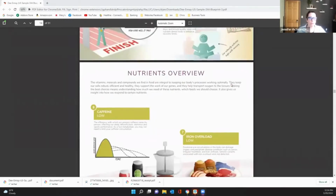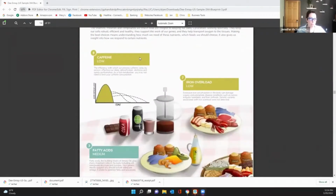So next we go over the nutrients overview. This is an area that most often adults want to know about. Is your caffeine response low or high? You may be one of those people that knows, I just cannot have caffeine. It makes me crazy. Or you're one of those people who can drink it right before you go to bed and it doesn't bother you at all. Child specific, there are a lot of caffeine additives. There's a lot of caffeine in children's foods these days that might give you an indication of where some of the behavioral issues are coming from, and whether you need to, and you should always limit caffeine in your child's diet.